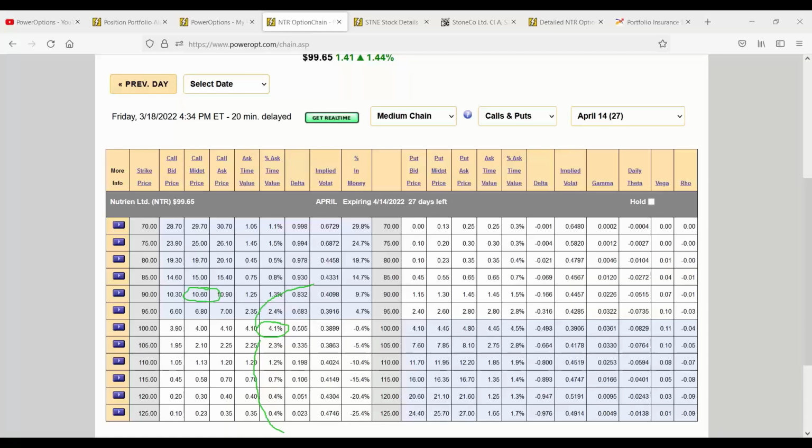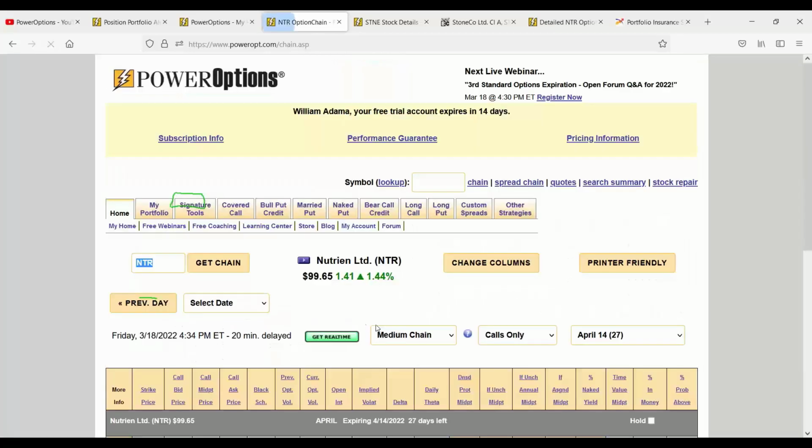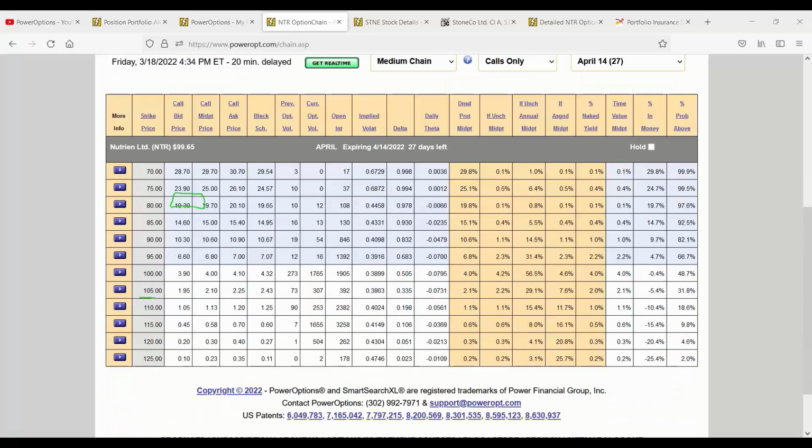But again, the 3 ways to approach a covered call trade, of course. Buying the stock today, switching gears, buying at 99.65, selling an in-the-money call, still looking at about a 1.3% time value. Let me just go to the calls. That's going to be a better view. Why the calls here? Because on the call chain, as you know, on Power Options, we show the returns highlighted here if you traded it as a covered call. Your percent if assigned midpoint, the max return if you're assigned, the downside protection, and the percent if unchanged. The percent if unchanged, of course, is equal to the percent if assigned if you're doing in the money covered calls. In any case, buy the stock at 99.65.